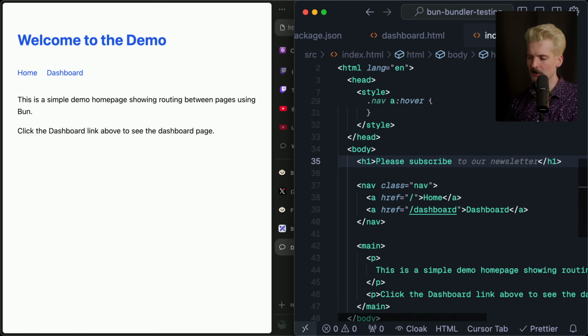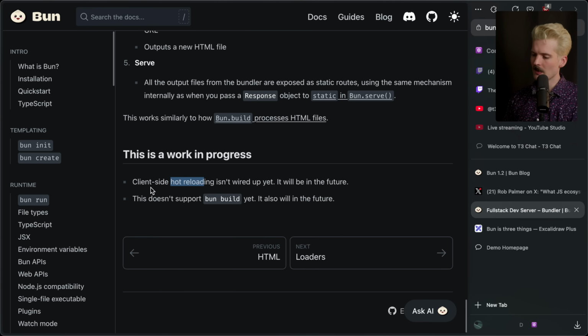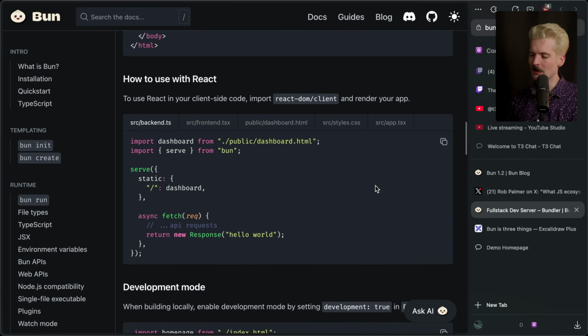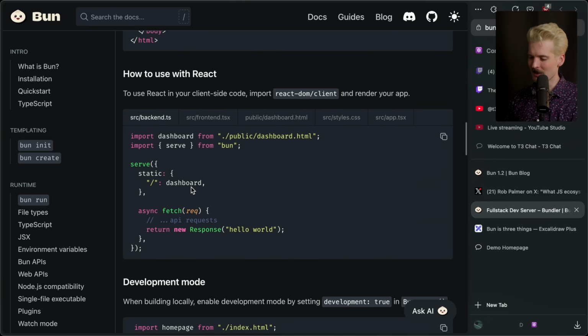Oh, doesn't have hot reload by default, at least for the HTML part. That's sad. Client-side hot reload isn't wired up yet, but it will be in the future. Cool. Thank you for being honest with it. But it isn't just static HTML, so don't worry. You can use it with React code too.